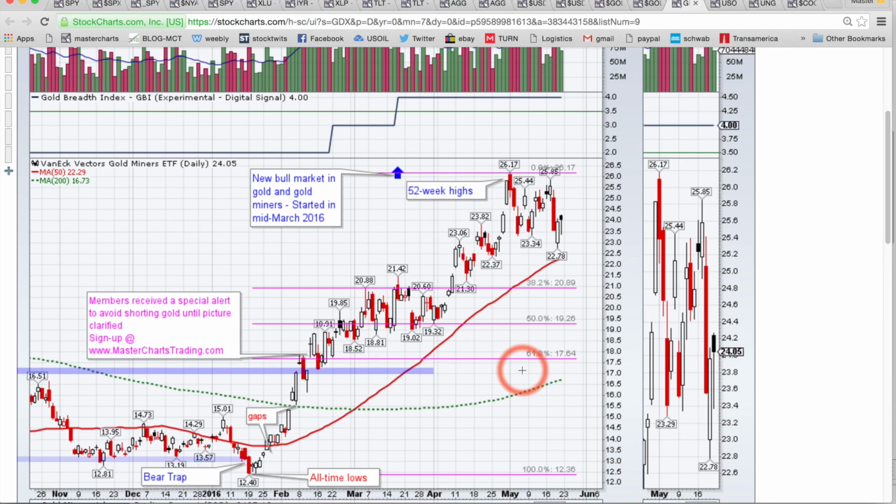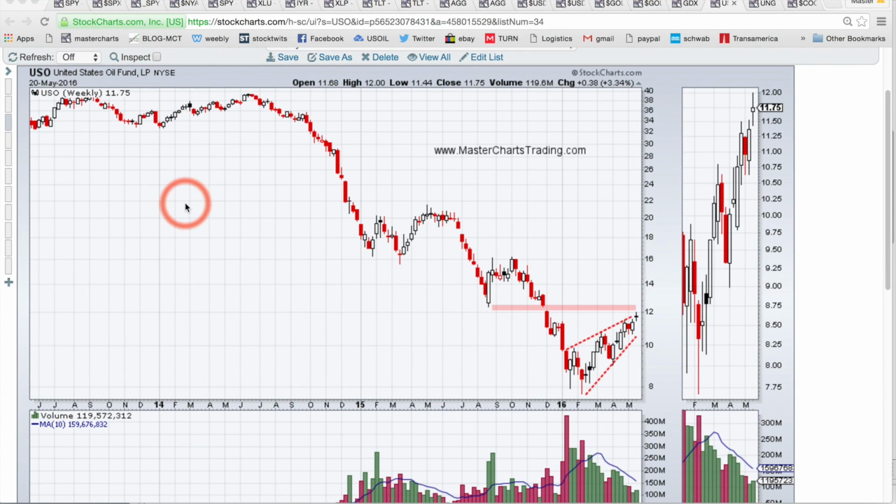So again, this all really depends on the dollar, because gold miners are tied to the gold, and gold itself is tied to the dollar. So oil had a very strong run off the multi-year lows here. This is actually USO, United States Oil Fund, but oil has a similar pattern to USO. This one just shows a much clearer and nicer pattern. You know, pretty strong run here.